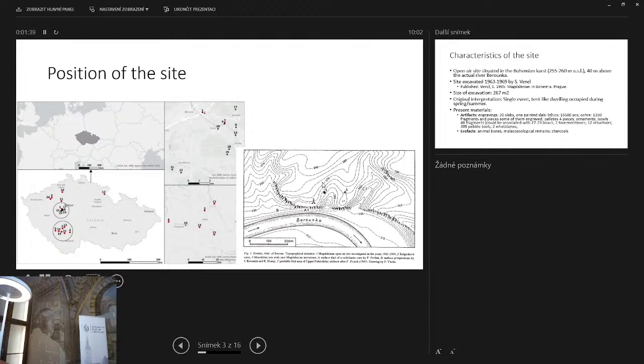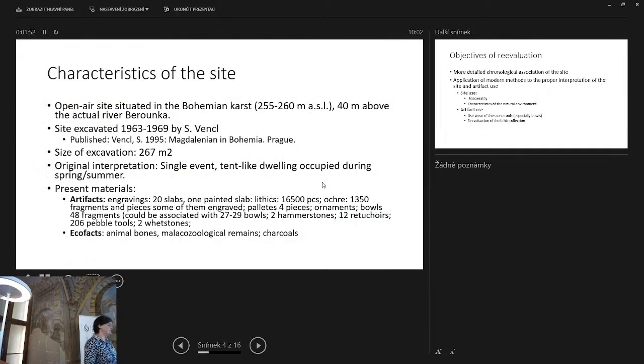Above the Berounka River, the difference is about 40 meters, and the elevation of the site is from 255 to 260 meters above sea level. The site was excavated in the 60s by Slavomil Vencl, and results are published in the publication Magdalenian Bohemia. The size of the excavation was about 260 square meters, and the original interpretation was that it is a single event, and the plan was interpreted as a tent-like dwelling, which should be occupied according to other data during the spring, summer period.